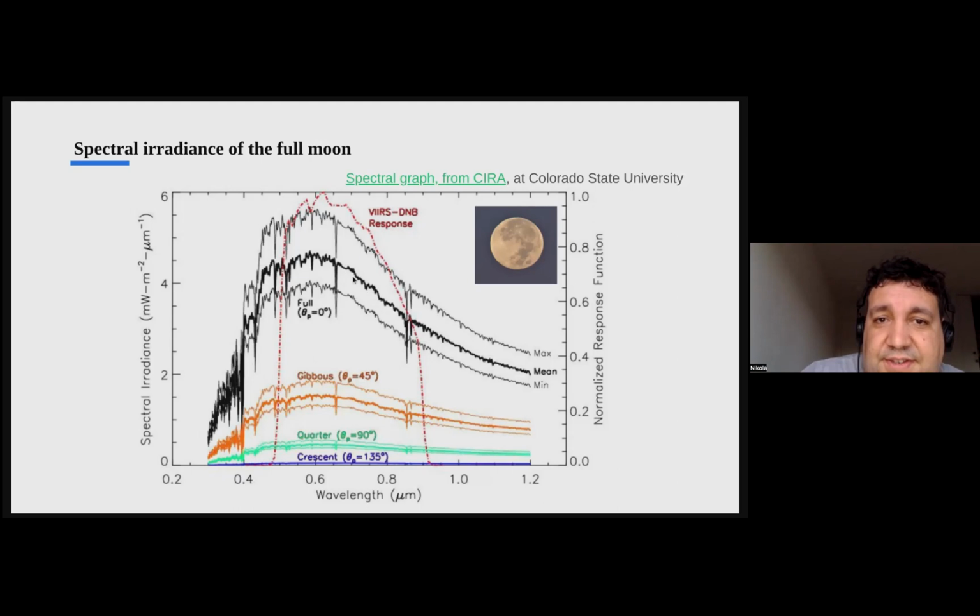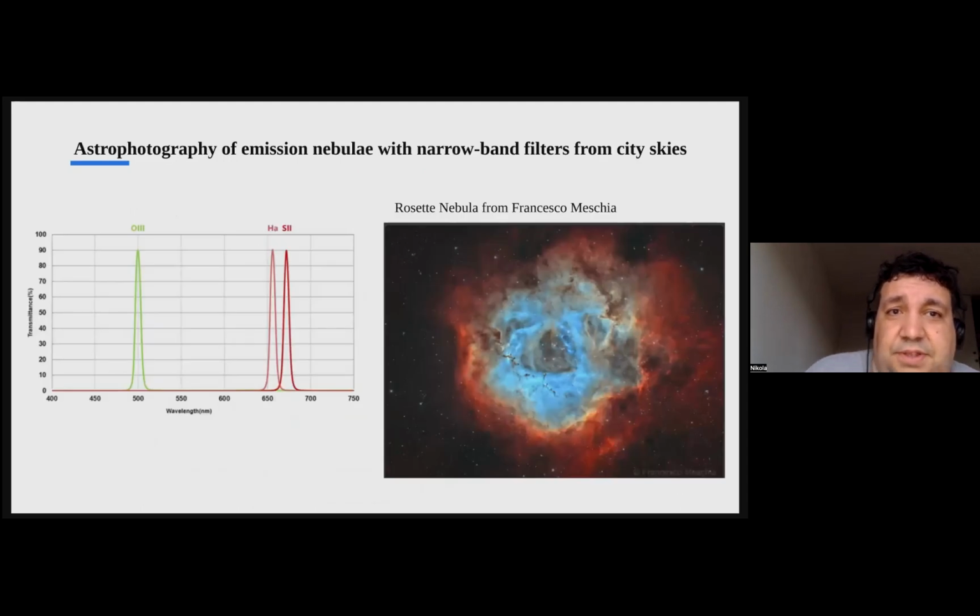And then the intensity is also decreasing, but slowly, when we go to bigger wavelengths, into red and infrared spectrum. But again, the centroid is located near the yellowish, greenish color. This is also good news because one can design filters which cut off this part of the spectrum, and we can image objects in the deep sky which are outside this yellow area of the spectrum. And this is the case with the emission nebula.